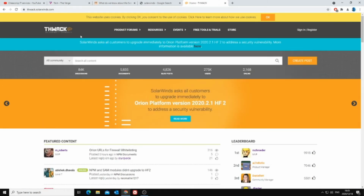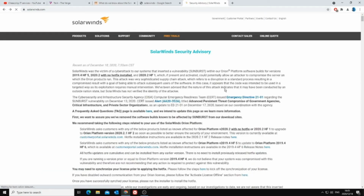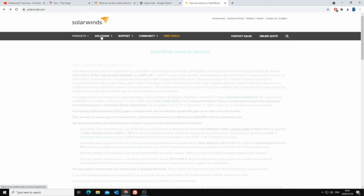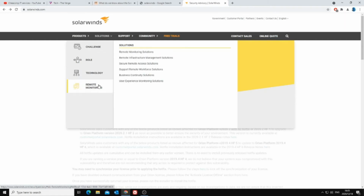This is the community that they've got, the SolarWinds website. This is the company. I mean, they're really putting every effort out there to get all the security and databases, and they always offer other stuff as well, like cloud informations. They're offering managed service providers, application management, system management. They've got solutions here, every kind of solution, like remote monitoring, Cisco solutions, MySQL solutions. They've got even more, or all of these Azure cloud solutions.